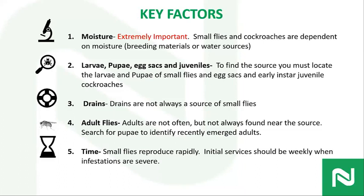Now, the larvae, pupae, and the eggs of a juvenile are very important. If you find adults, it really means something. But if you start finding the early instar juvenile cockroaches and you start finding the larvae of the small flies, you've really hit the mother lode. So when you're doing your searches, it's imperative that you actually find those before you start treatment, because they may be in different places in different commercial kitchens or different areas or residential homes.